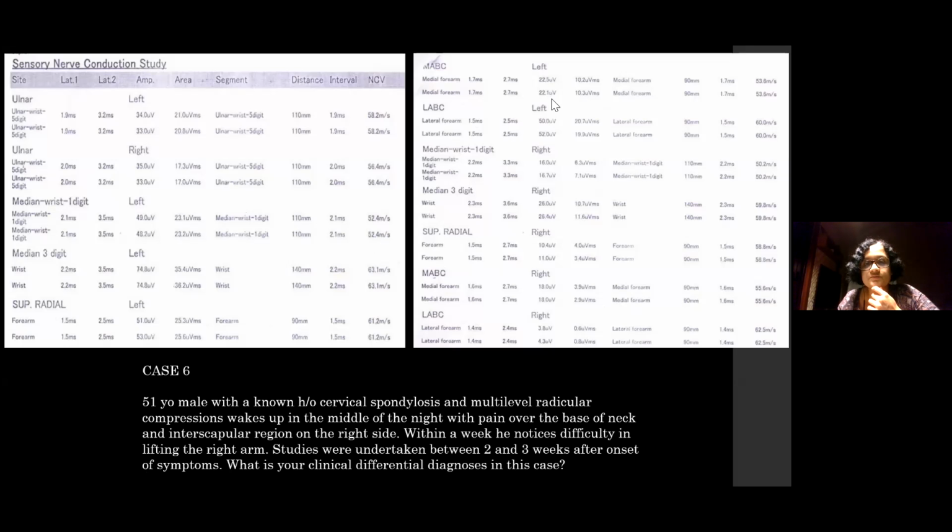22.5. Actually, not able to see the top. Sorry, one second. So you have a LABC here, and let's look at the LABC on the opposite side. The LABC on the right side is reduced, so you have a postganglionic lesion there.